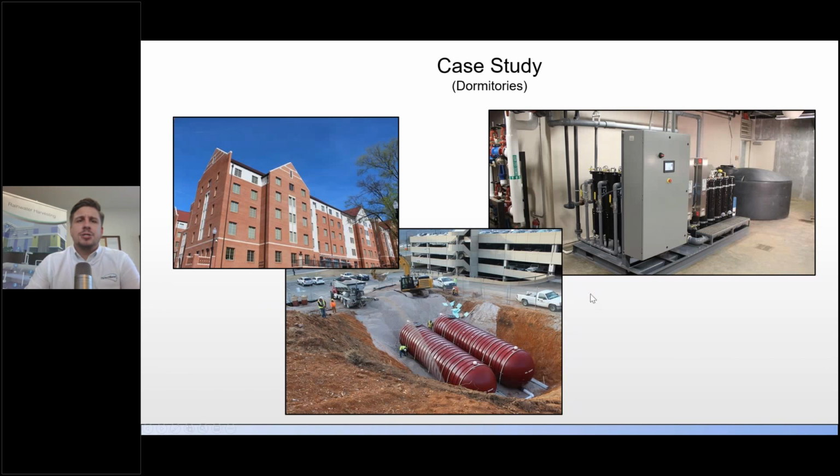And here's an application for dormitories. These are below ground fiberglass tanks capturing all of the rooftop runoff from the dorms. Their primary motivation was, again, being able to deal with stormwater runoff, not having this big irresponsible volume of stormwater entering the storm drain system or flooding out the road.